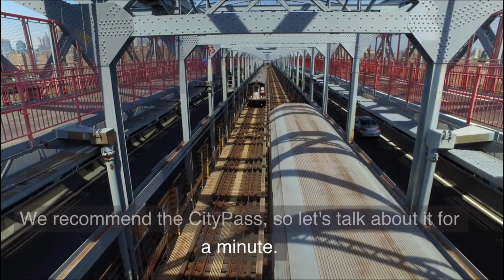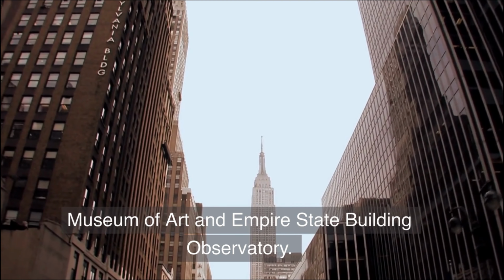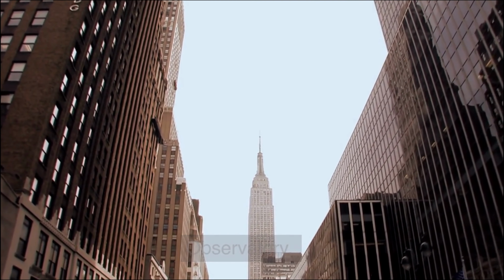The tours included in City Pass are the Statue of Liberty or Circle Line Cruise, Top of the Rock Observatory or Guggenheim Museum, 9/11 Memorial and Museum or Intrepid Museum Air, Sea and Space, American Museum of Natural History, Metropolitan Museum of Art and Empire State Building Observatory.